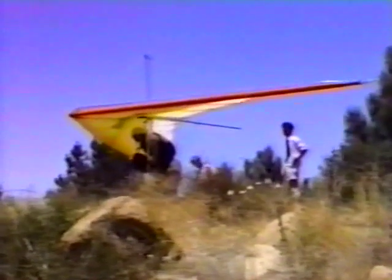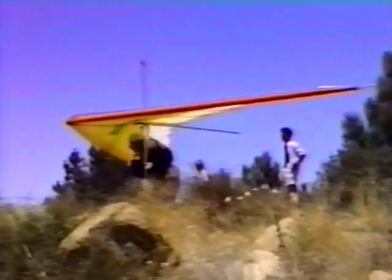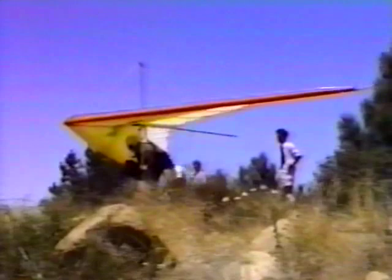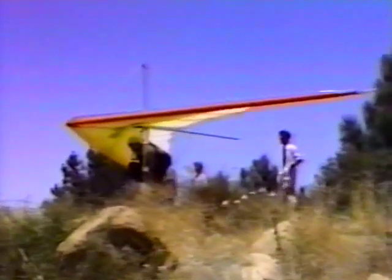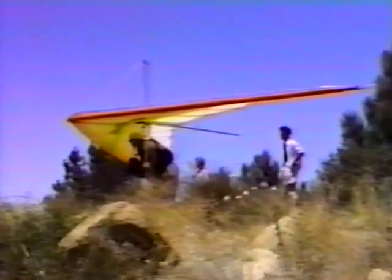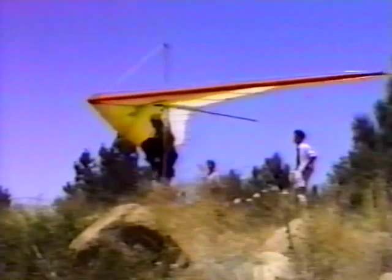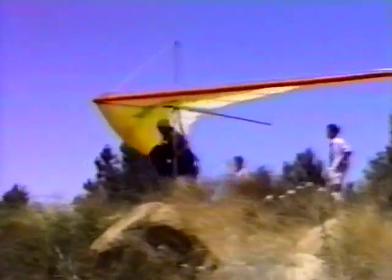This man is the first man off today. They call the first man off the wind dummy because he's the one that tests the wind to see if there's enough lift. If there's no lift, he just goes right straight down the side of the mountain into Santa Barbara. If there is lift, he can climb up as high as 7,000 or 8,000, 9,000 feet. He's checking things. There he goes. He's got a little lift today.